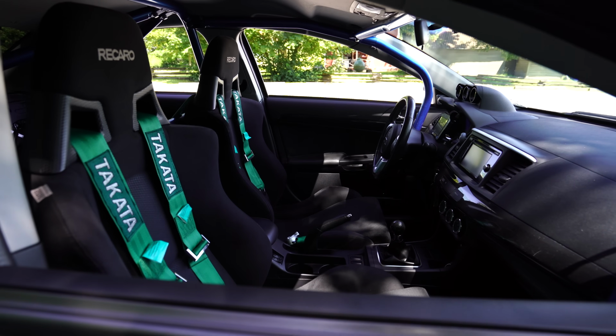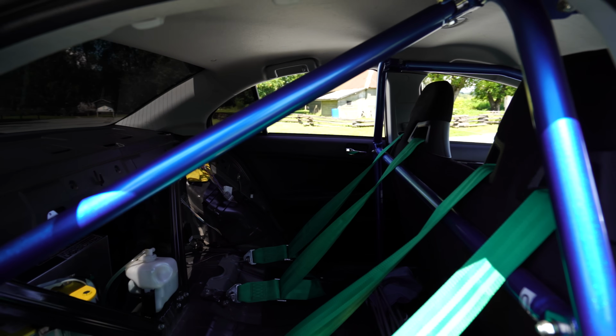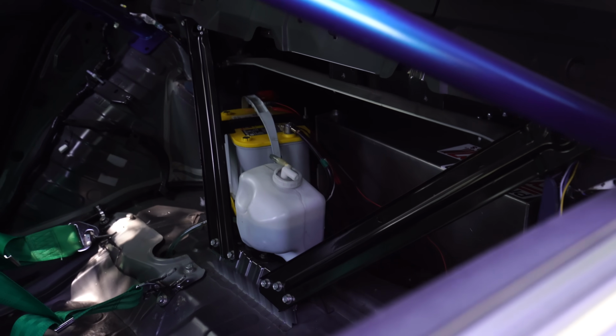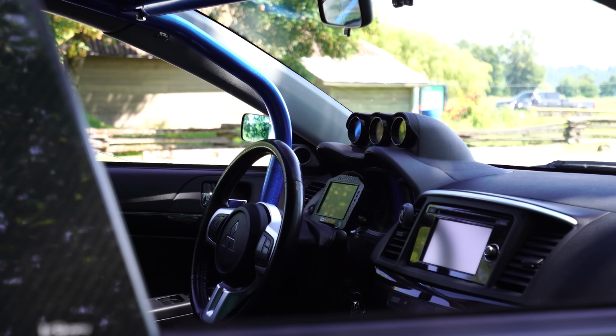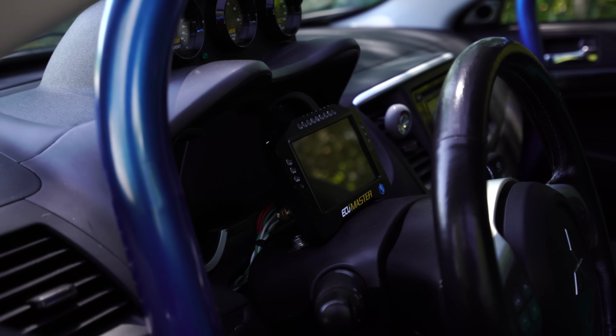We've got a full bolt-in 7-point Cusco roll cage. This is interesting too. Lee told me he took out everything from the inside of the doors, so it all looks factory, but there's no sound system in here. The head unit is just for show because he put the digital dash in. A lot of the lights on the interior don't work. I do have AC running now though, which is awesome.